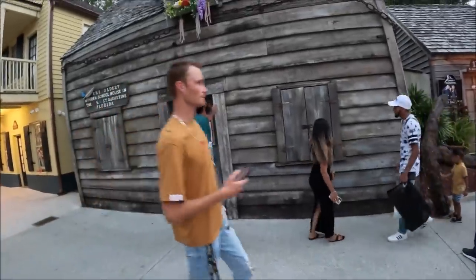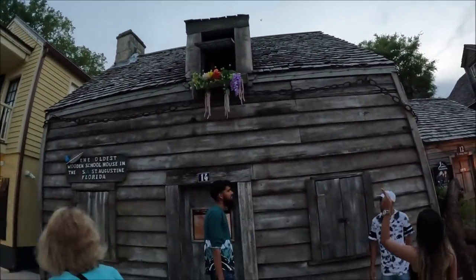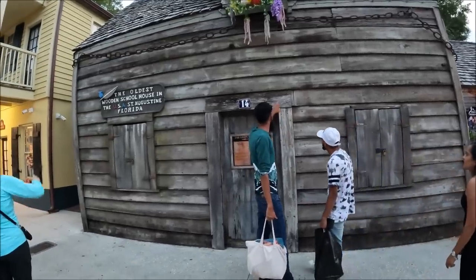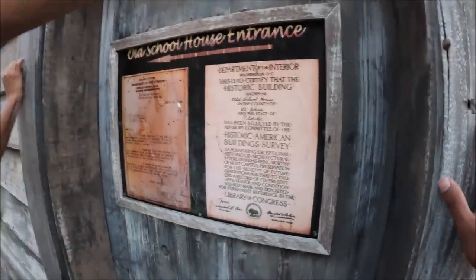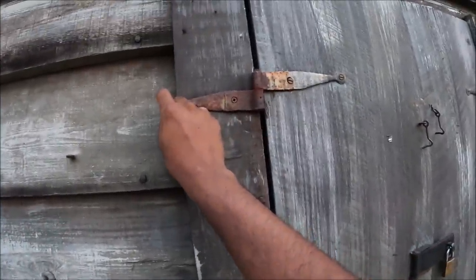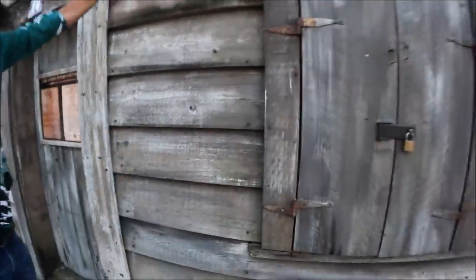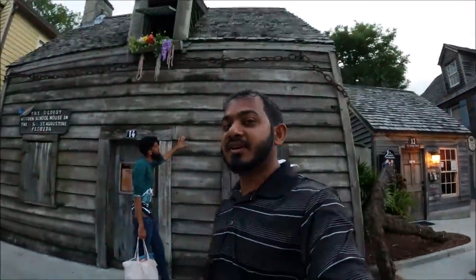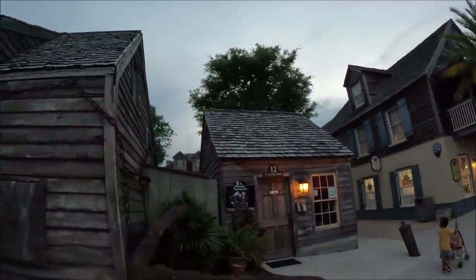It's the oldest school in the States. Back then the man had his trims and everything. That's a nail. And all the nails and stuff, these are the original nails. Old school hinge. Look at the board size, right? Overlap. Next level. So that's pretty cool. The oldest school in Florida. Look at the shingle, they have wooden shingle also. We're gonna continue here.